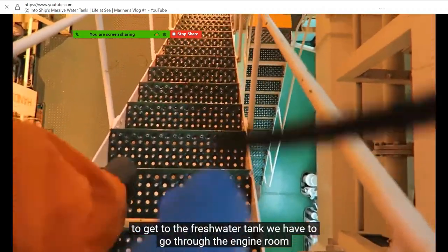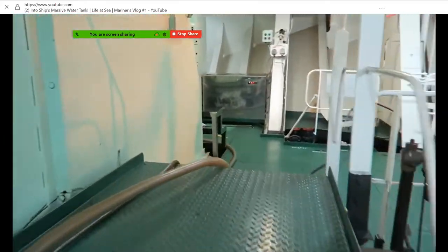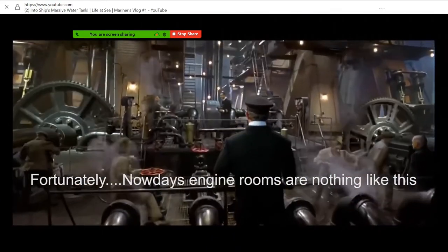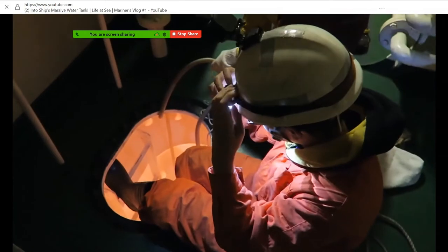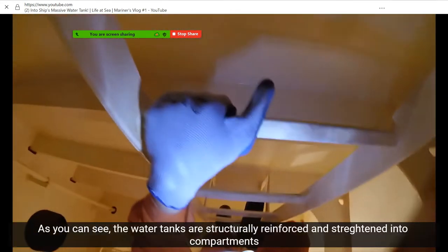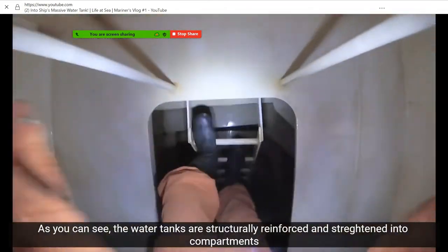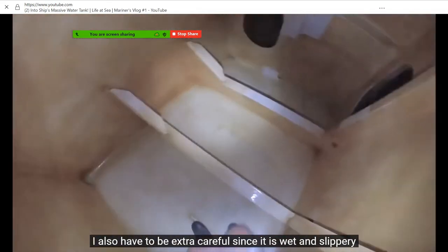To get to the fresh water tank, we have to go through the engine room. This is manual, okay? As you can see, the water tanks are structurally reinforced and strengthened into compartments. So climbing around is actually quite difficult. I also have to be extra careful since it is wet and slippery.